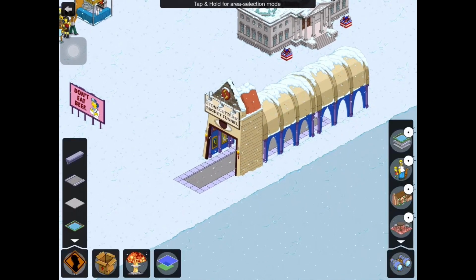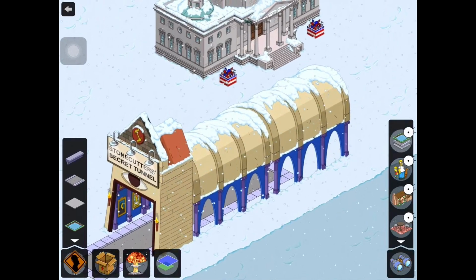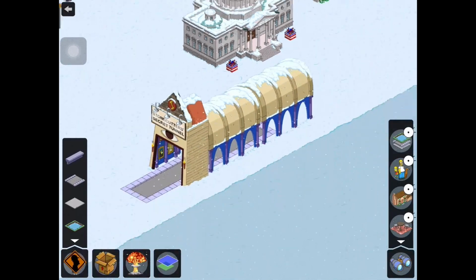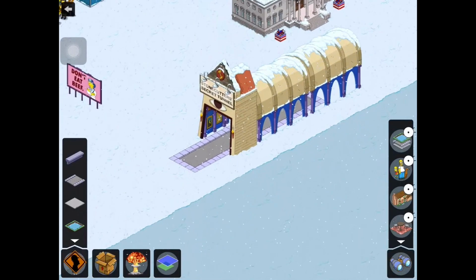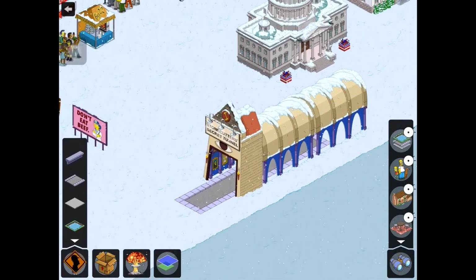So that's that. I mean, they could have made it mesh a little bit better. It kind of looks a little awkward next to each other, but either way, that is the Stonecutter's Tunnel. It is pretty cool. I think that they could have made it a lot better, but, you know.